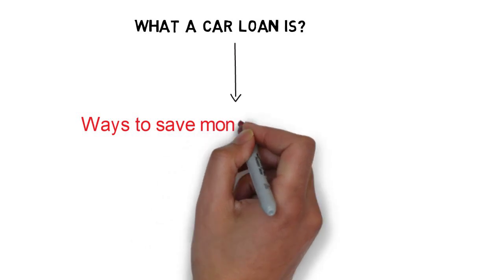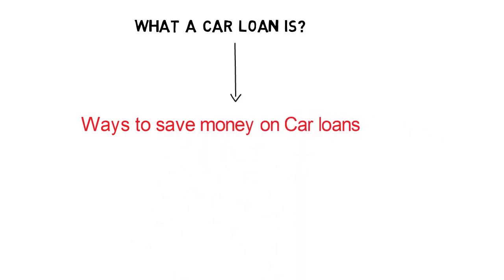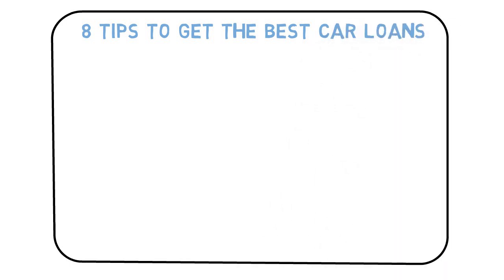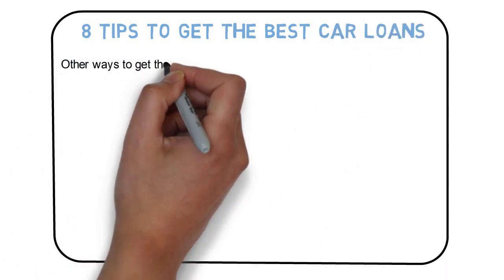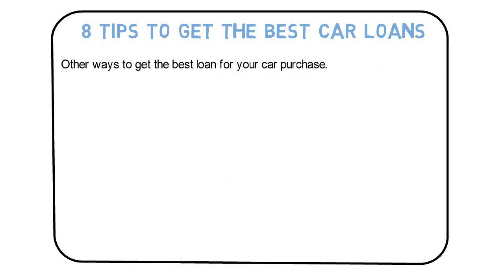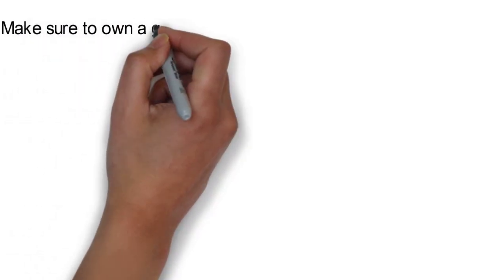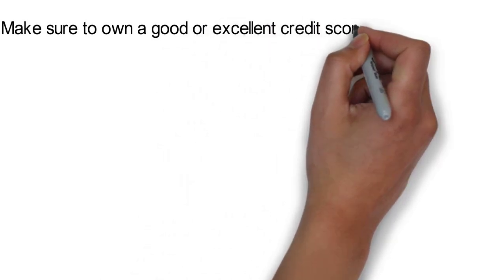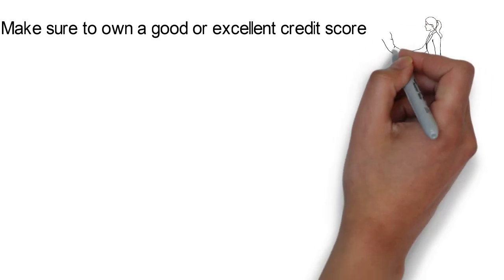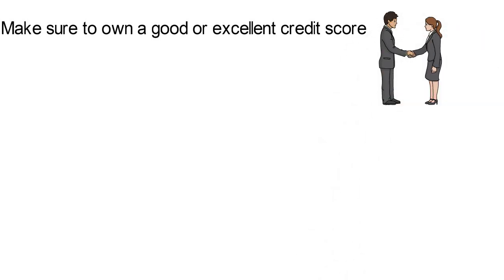Now that you have understood what a car loan is and how it works, let's look at some ways to save money on car loans. 8 tips to get the best car loan. Aside from choosing the right type of car loan, there are also other ways to get the best loan for your car purchase. Make sure to own a good or excellent credit score before applying for a car loan. It will allow you to negotiate for a better rate with lenders.